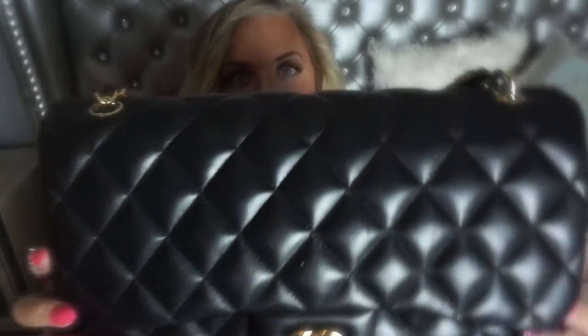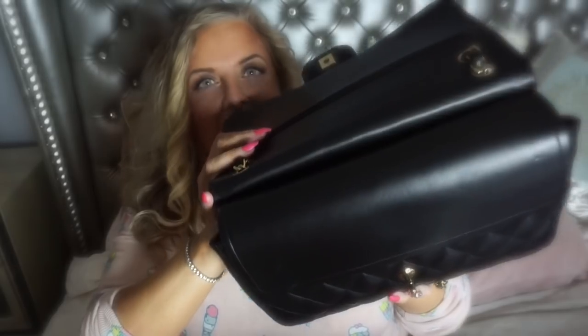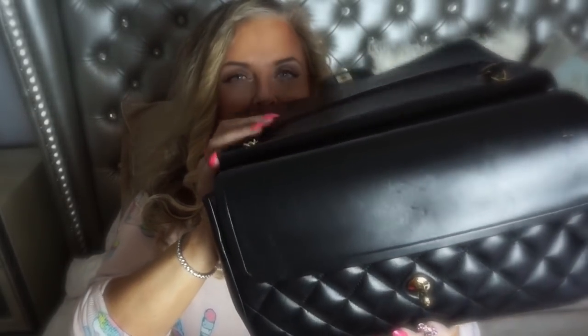This is my classic black lambskin double flap jumbo Chanel bag. Love this bag. I've had this bag for over a year now and it's still in very, very good condition. I did get one little scratch on it. Where is that now? I got a couple little scratches there. If I can see, the lighting is a little off, but it's not anything bad.